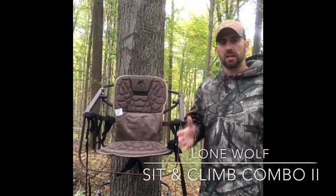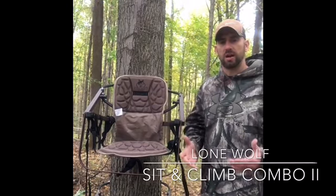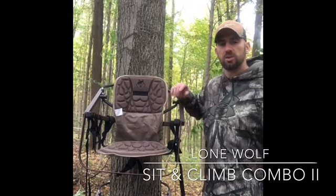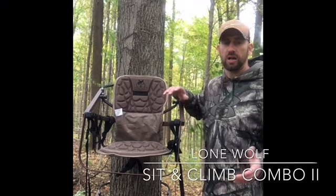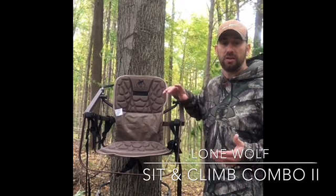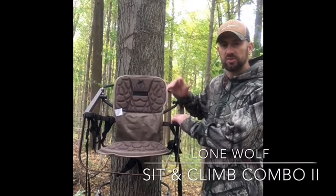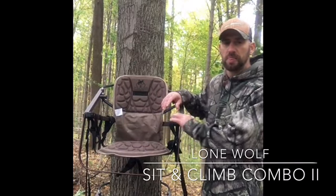So like I said, one thing I look at right away is how light the climber is. This one right here from Lone Wolf, 20 pounds. 20 pounds compared to 35, you'll barely know it's back there. So that's a great feature about this stand, is how light it is.